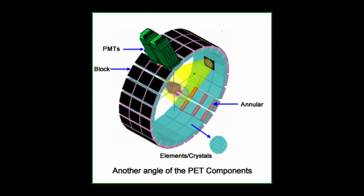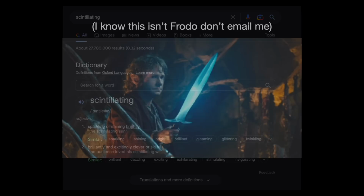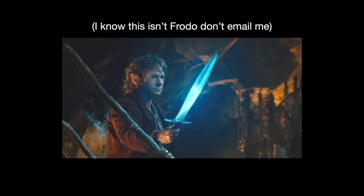Your average PET scanner has thousands of what are called scintillator crystals set in rings surrounding the patient. They are called as such because they demonstrate scintillation. Scintillation is a derivation of the word scintillating, which means to shine brightly or to be brilliant or excitingly clever. Basically put, the crystal is kind of like that sword that Frodo has in the Fellowship of the Ring, Sting, except it lights up to ionizing radiation rather than orcs.